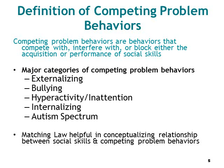Let's talk a little bit about competing problem behaviors. Competing problem behaviors are behaviors that compete with, interfere with, or block either the acquisition or performance of social skills. So we see a lot of these competing behaviors: externalizing behaviors, bullying, hyperactivity or inattention, which we often see, internalizing behaviors, and autism spectrum disorder, in the way that manifests itself behaviorally. So we need to use the matching law because it's helpful in conceptualizing relationships between social skills and competing problem behaviors. In a couple of slides, we're going to look at the definitions for these competing problem behaviors.